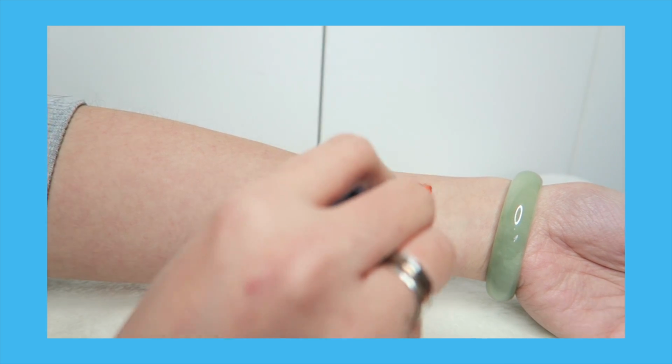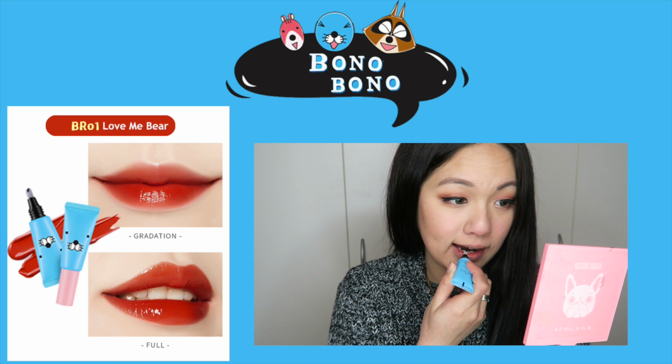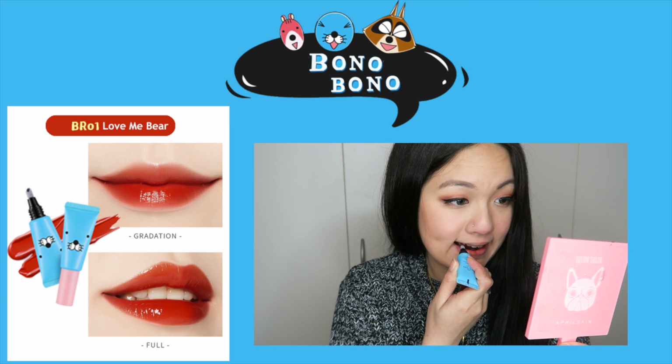So as always, I'm just gonna go through the swatches, how I look as a gradation and how I look as a full on my lips. And so we're gonna start now.